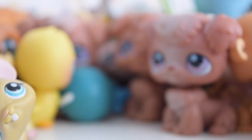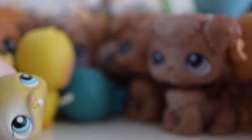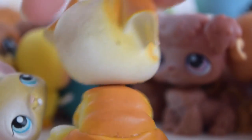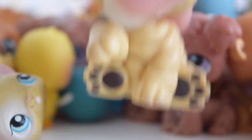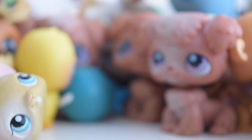I'm not sure if I'll keep it. I am trying to reduce the number of LPS I have in my collection because I feel like other people deserve it more. People who actually play with it or collect it. And I just like kind of hoard them in my shelves. And I feel like that's wrong. So I try to sell as many as I can. But it's really hard when you know that you can never get them back at stores.